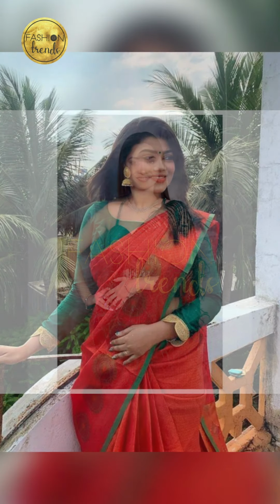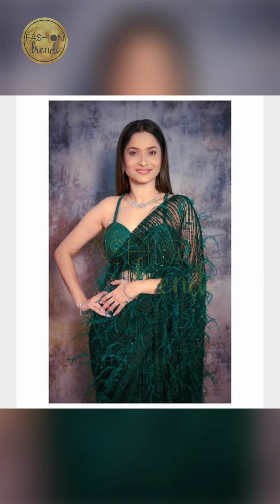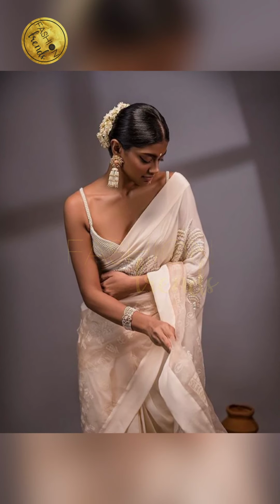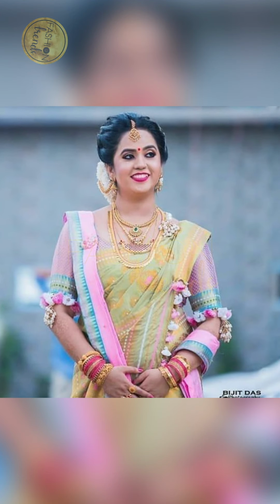So friends, talking about the beautiful and awesome jewelry ideas, you can try diamond jewelry and pearl jewelry or a pearl necklace with your elegant organza sarees, or you can even try wearing these for sequins sarees. You can try beautiful gold jewelry and silver jewelry for your traditional sarees, which is also an amazing idea.